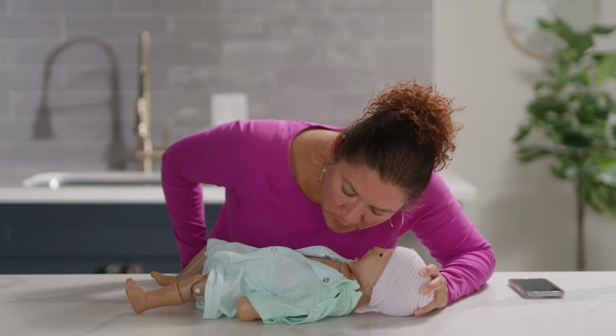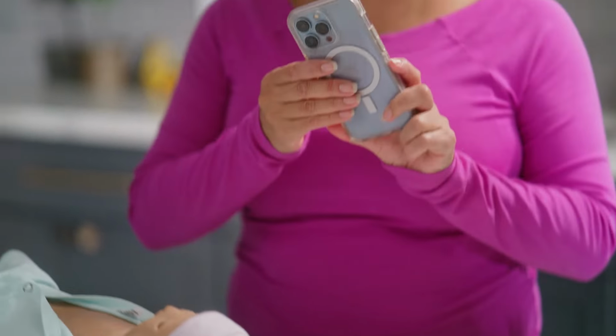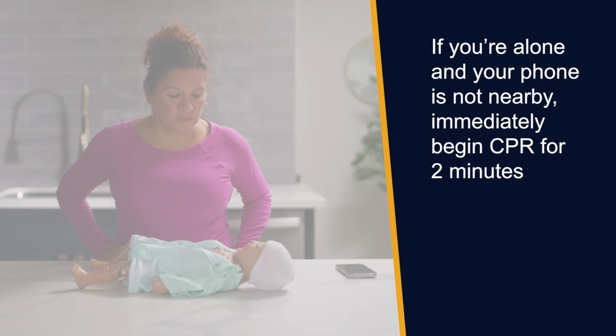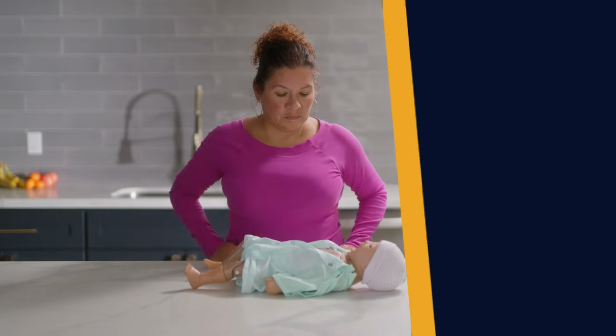If baby is not breathing or only gasping, call 911 if your phone is nearby or tell someone to do so. If you're alone and your phone is not nearby, immediately begin CPR for 2 minutes. Perform 5 sets of compressions and breaths, then call 911.